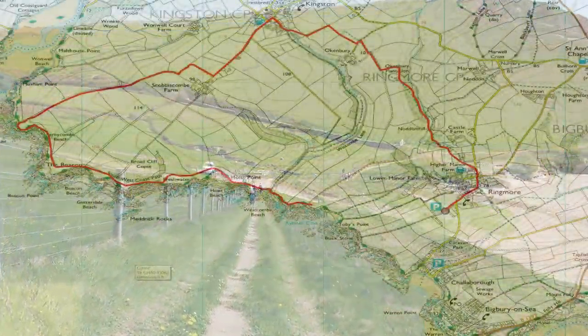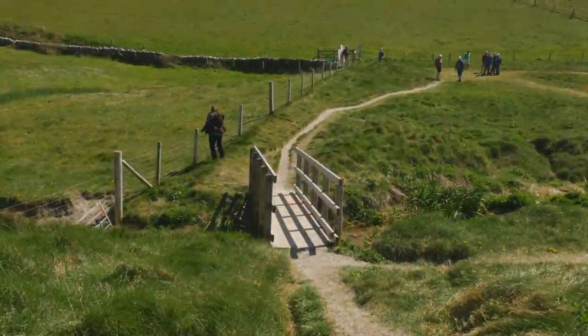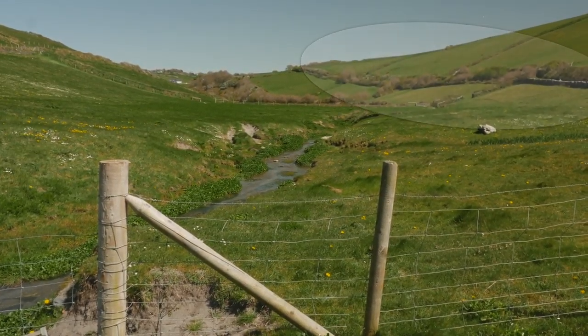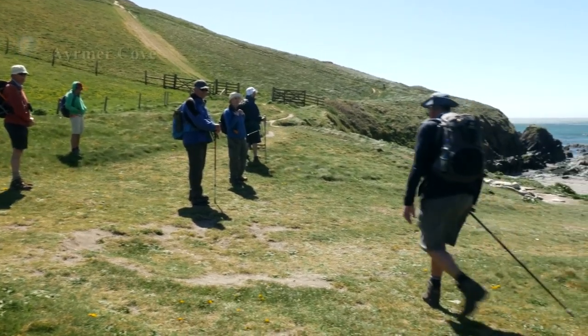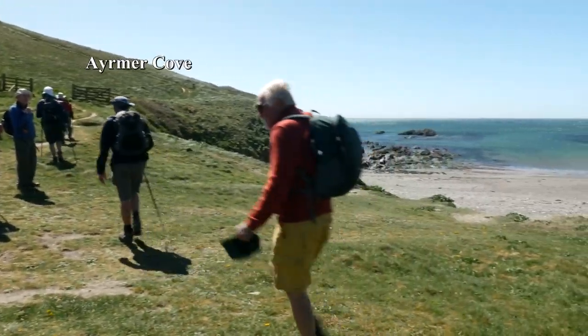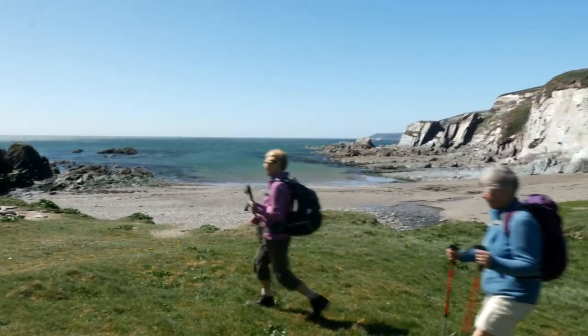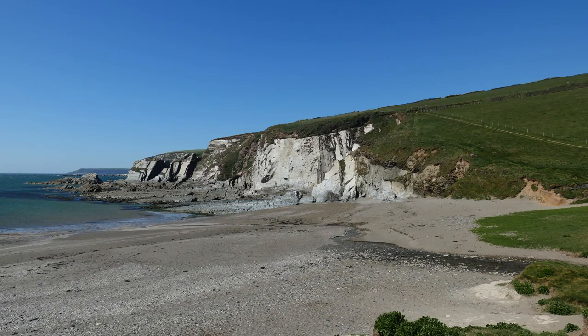There now follows another steep descent to Ringmore Cove. From the top centre to the right of the picture, Smugglers Lane can be seen, which is the access path to the beach from Ringmore. The area around Ringmore Cove is a wildlife haven. Adders, dragonflies, dormice and the rare cirl bunting. The cove itself at low tide is full of rock pools.